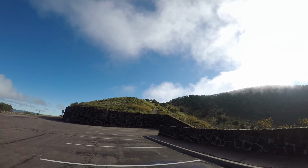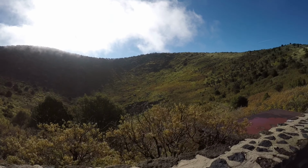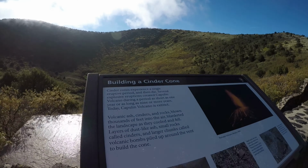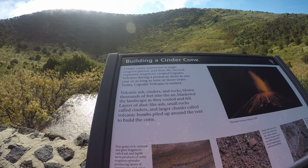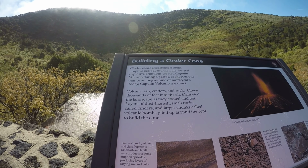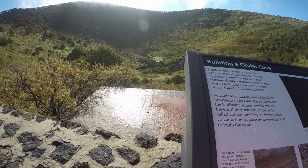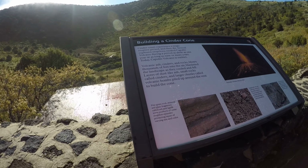And that's the center of the extinct volcano, right here, and you see some of those rocks down there. See, it used to be a bunch of volcano and lava in there, and it exploded a long time ago. So it's been a bunch of explosive eruptions. It's extinct, so it doesn't explode anymore. It's pretty cool. It's so awesome.